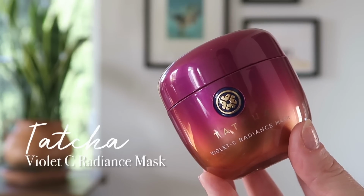There's been a few standout guys for me in terms of skincare, and one that if you watch my videos, you've probably seen a couple of times, and honestly you'll probably see again if you keep watching, is the Tatcha Violet Sea Radiance mask. I have just been really enjoying this mask. I have made quite a sizable dent in this guy. It is probably halfway done, maybe a little more than a third done, and this does what it says.